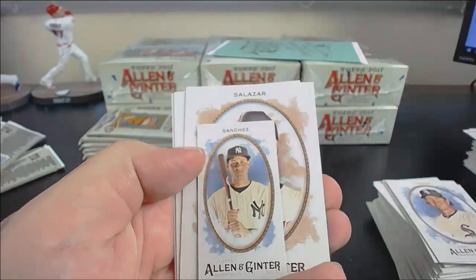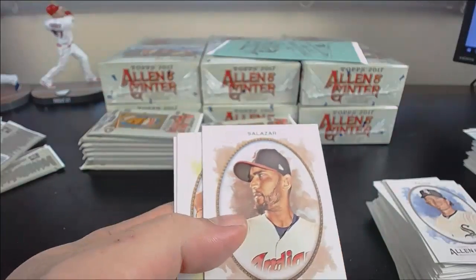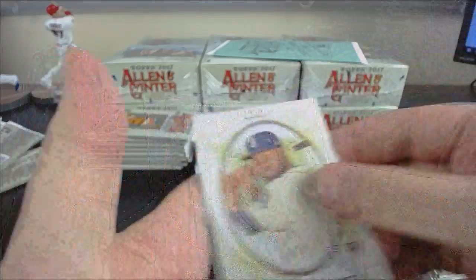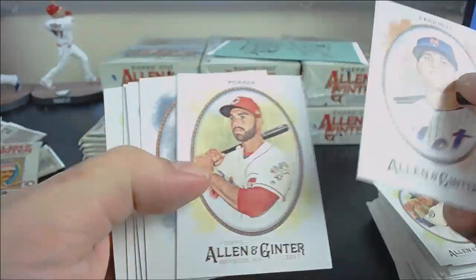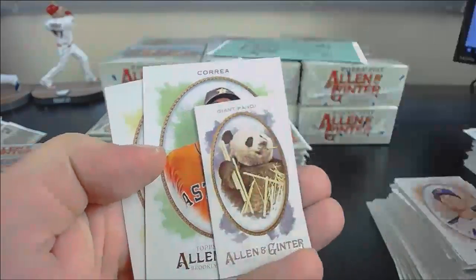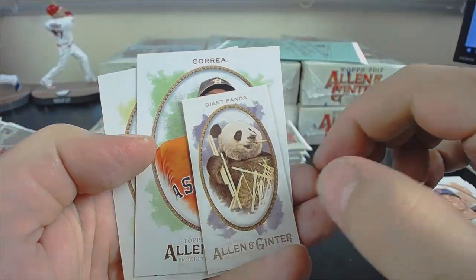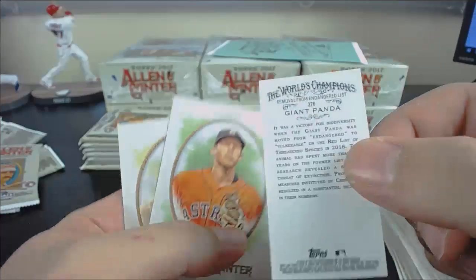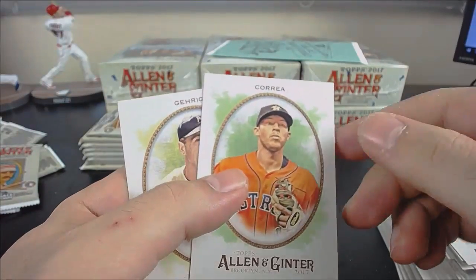Goldschmidt, what a day. Gary Sanchez, base mini for the Yankees. Salazar, short print for the Indians. Battle of Princeton. Pablo Sandoval, image variation mini for the Giants. I mean, that's the Giant Panda card, sorry. Giant Panda base mini, non-baseball spot.